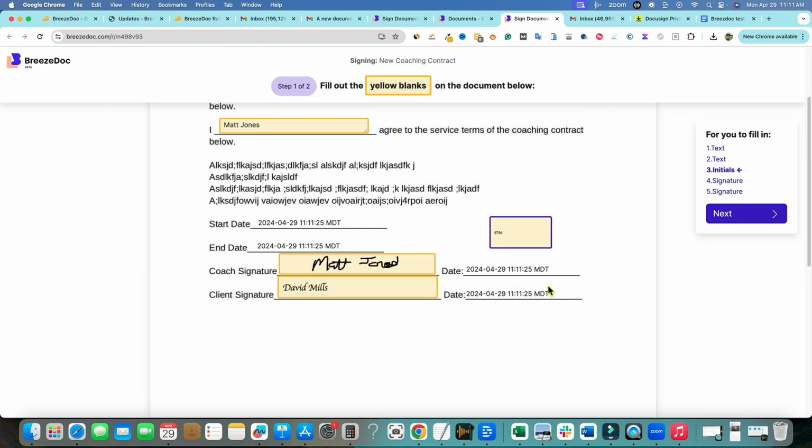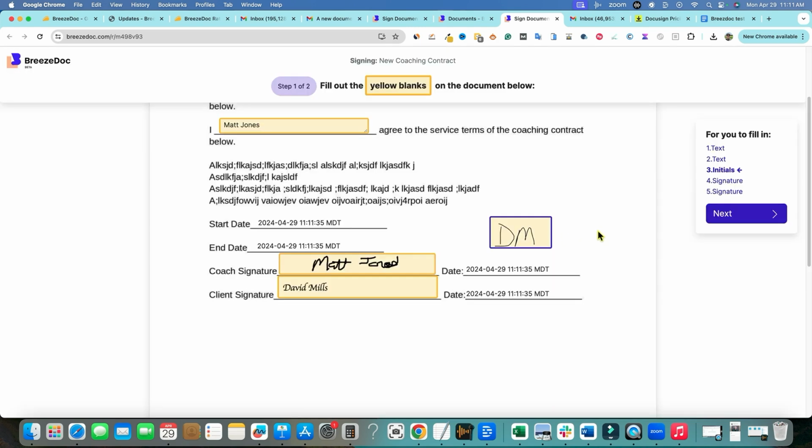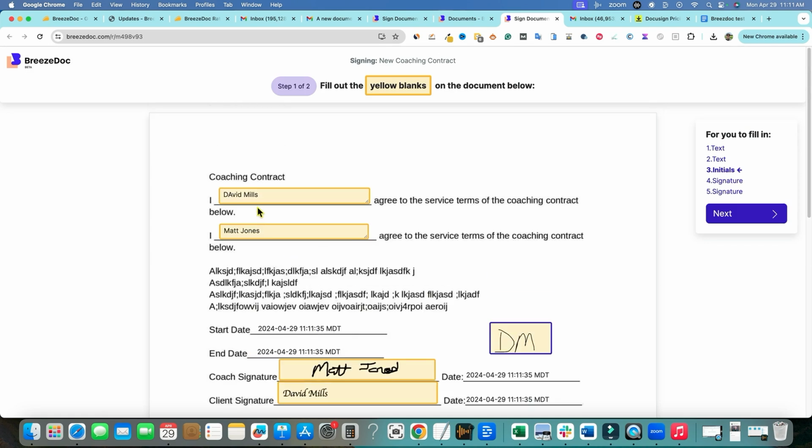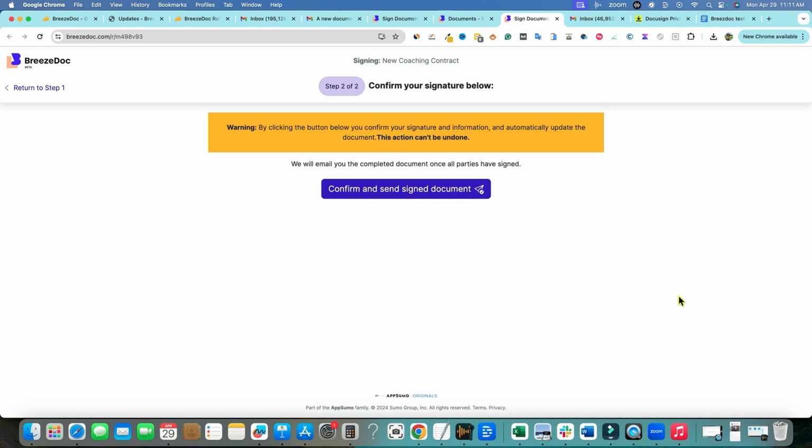Here's what the initials look like. You can handwrite as well, or you can just say DM and put that in as well. So we have that right there. I'll show you what that looks like with a handwrite. And I think I like the handwritten signature on that one better because it's just bigger and so forth. So that is basically how that works. And you would just say next. When we're done, next, and finalize.